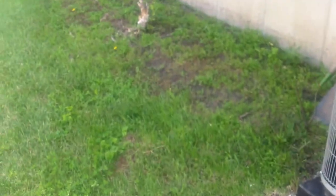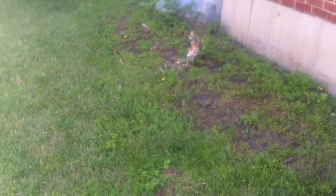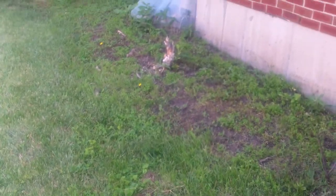And here's more red bell pepper. I believe that's a red bell pepper. And I still want to dig all this up, but I guess I'm going to have to plant something that grows super fast here, cucumbers or zucchini or something.